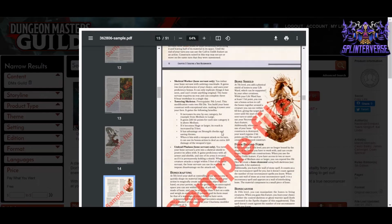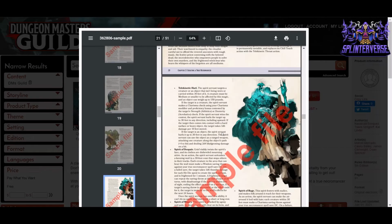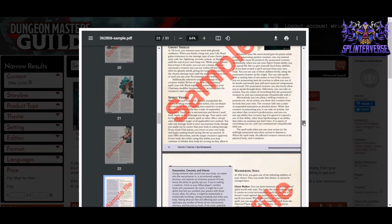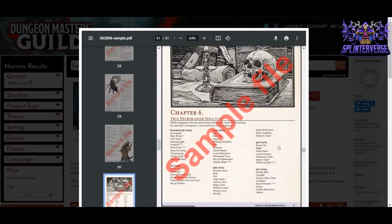So they've got some detailed subclasses here. We're going to go back and look at some of the specifics, but you're getting to see all 51 pages, which is very generous, especially with, I'm sure they spent quite a bit of money making this look so stunning.